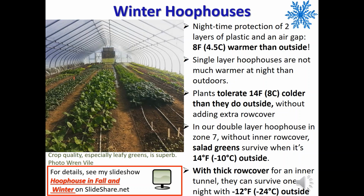In our double layer hoop house, the plants can tolerate 14 Fahrenheit colder than they can outside without us adding any extra row cover. So that means in our hoop house, the salad greens survive when it's 14 Fahrenheit outdoors without us adding row cover. If it gets down to 8 Fahrenheit or less, we will put row cover over those plants. They can survive at least one night when it's minus 12 Fahrenheit outside. We hope not to get temperatures like that too often.